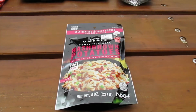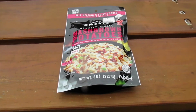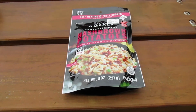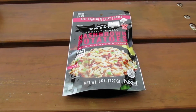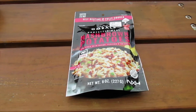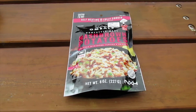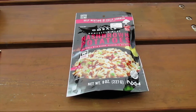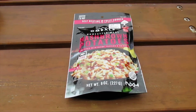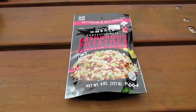So I've talked about these meals before here on the vlog. What we have here is hash brown potatoes, and how these things work is they have an FRH, a flameless ration heater, in with them. What you do is you just open the packet, take out the food, open up the FRH, put it into the packet with the food pouch, and then you just add some water and it heats the food through thermochemical action.